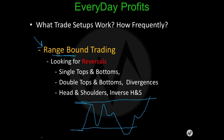When it's a range-bound type of morning or even afternoon, we tend to look for reversals. Double tops, double bottoms, inverse head and shoulders patterns. Sometimes you'll get single tops, single bottoms. Those are actually harder to trade. But double tops and double bottoms are my favorite. And they create what we call bullish and bearish divergences. If you've ever traded that, it's actually very easy.